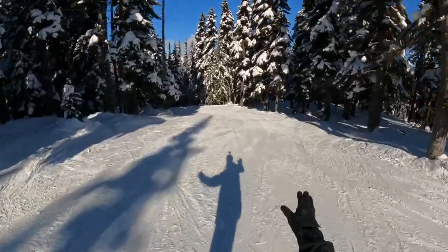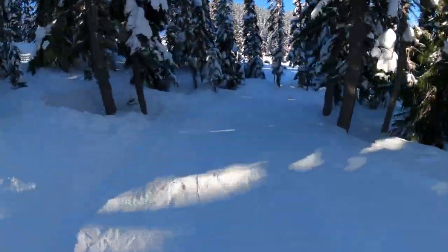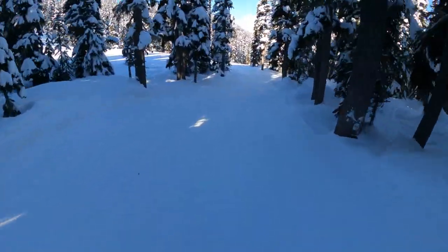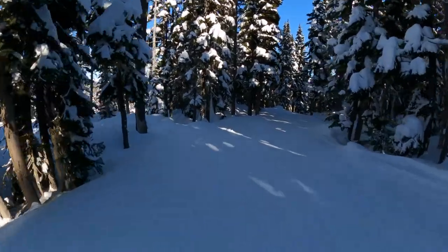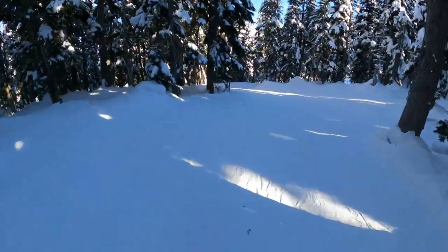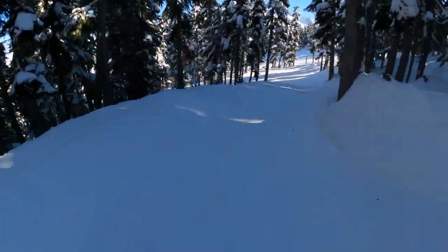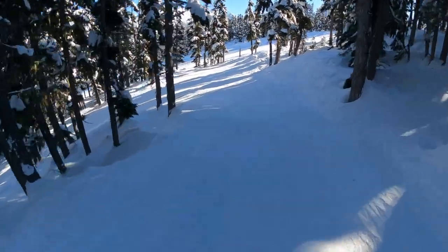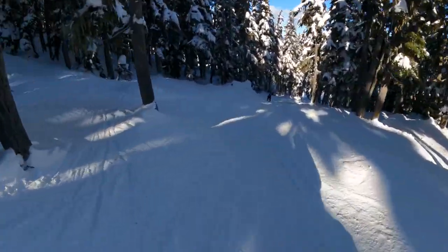So it's pretty wide open, gets a little bumpy, but it's fun. It's kind of like a luge-y berm track. Kids can race down it. Kind of meanders through the forest. Corner, it's really flat light right there. It's a little icy today, as you can hear.